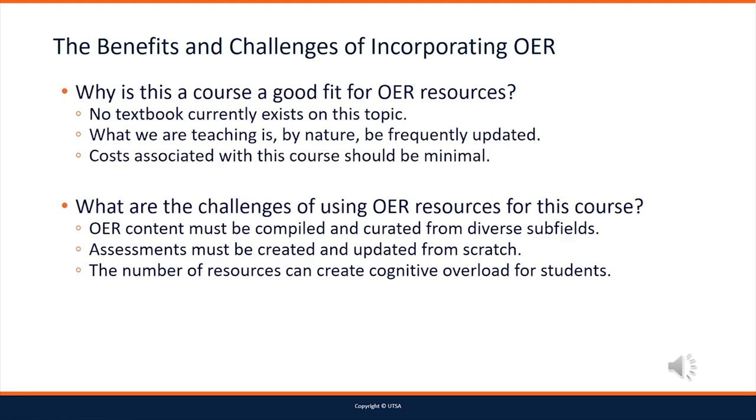link out to recent articles in the news. Another challenge is that targeted assessments for this field don't yet exist, and so we have to create them from scratch. And because the course is refreshed every semester to a certain extent, these assessments must also be revised. And finally, the source list can be overwhelming to students, not necessarily as reading material, but as assessment material.